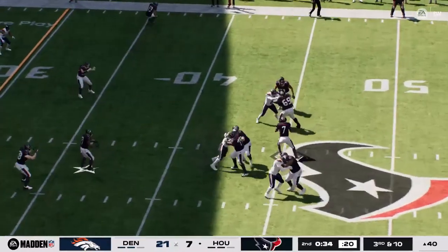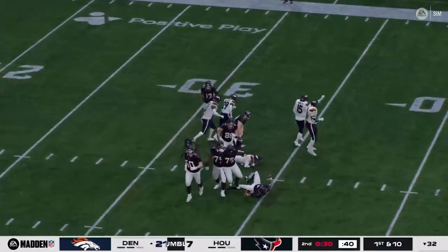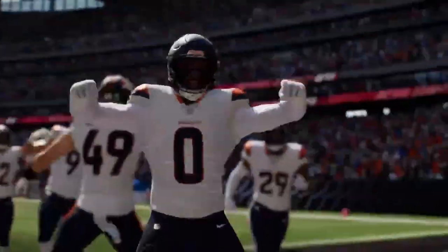Stroud looking to throw. He'll try and do this himself. Stroud is hit and the ball is loose. Oh, one of the linebackers has got it. And they are going to set up shop at the 32-yard line.